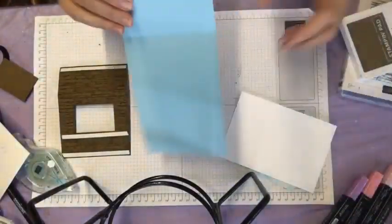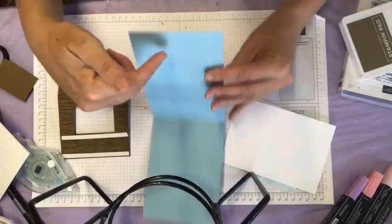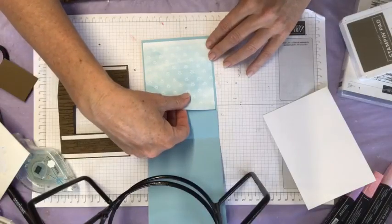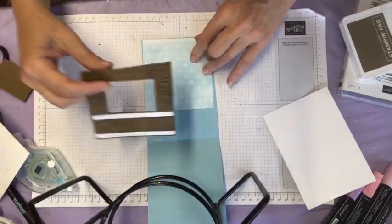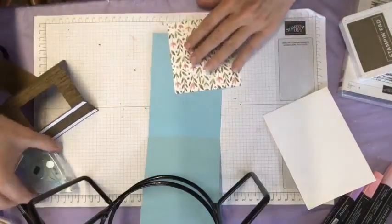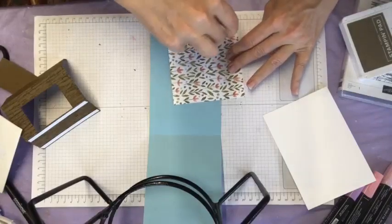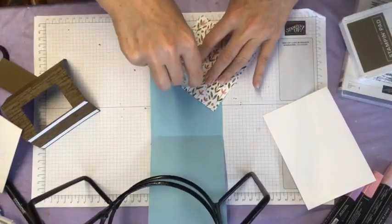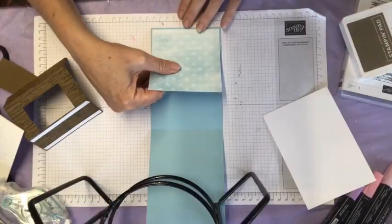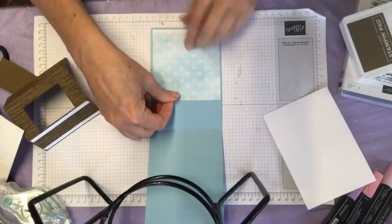So if we bring our card base back again, this is how it opens. This is the top. We're going to put this piece of designer paper in like that. Now let me just check how that's going to go. Yep, that'll be fine. So we'll put that in. I just cut this at 10 centimetres by 10 centimetres. I probably could have cut it down, but I haven't had time to measure it, so it will do for my Facebook Live today. So we'll just put that in the background like so.